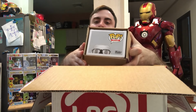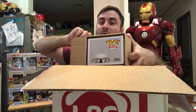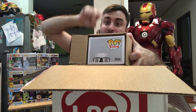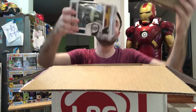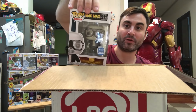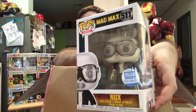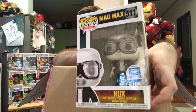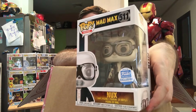Apparently, Funko Shop released this one with the name Jeffrey as Iron Man, and everybody bought it. But I thought there could be a chance that there was a mistake and this was supposed to be Jeffrey's Iron Man, so I bought it. But it wasn't. It turned out to be Nux from Mad Max, which I think they used to trick the bots, but I bought it just in case maybe it was gonna be Jeffrey, because I really wanted Jeffrey as Iron Man. But again, a Funko exclusive from Mad Max.